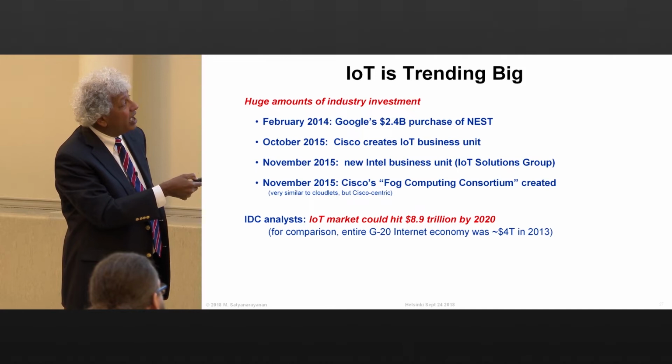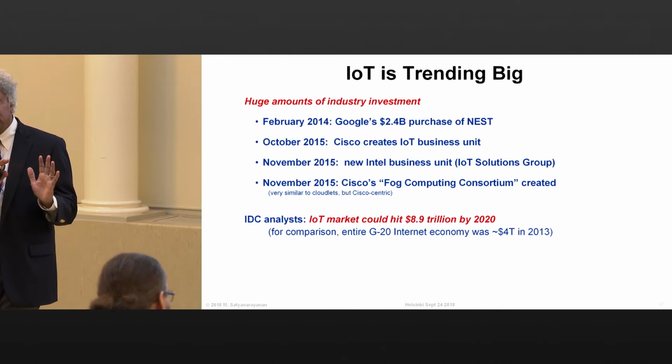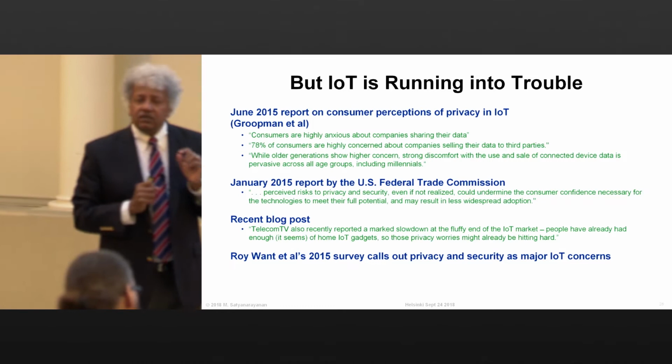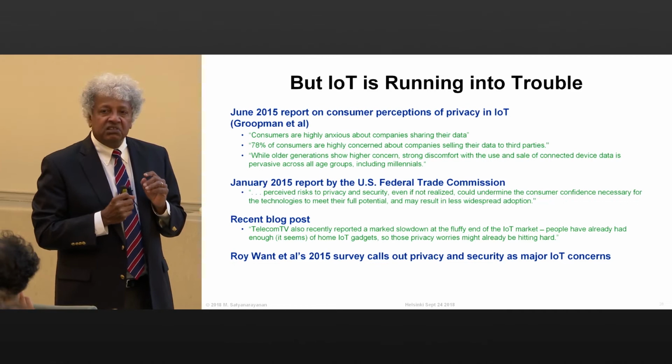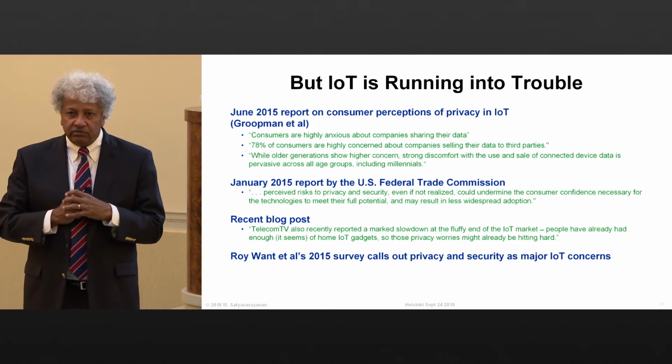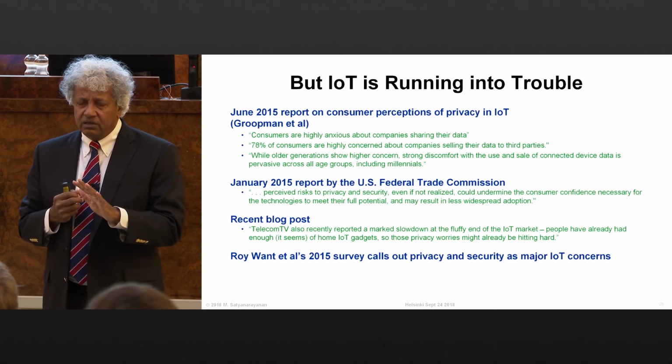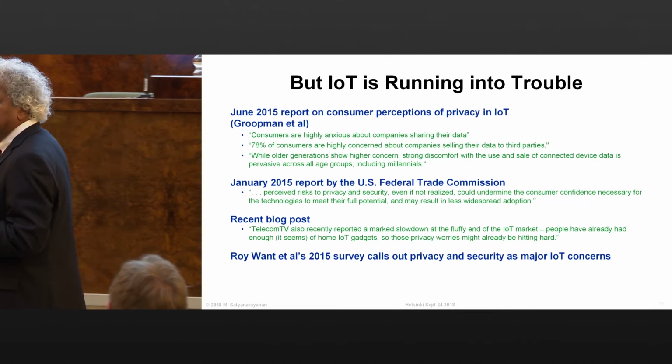So these are all projections. Even if they're off by a factor of two, or even if they're off by a factor of three, the numbers are still scary large, okay? So it's very interesting to note that industrial applications of IoT, no problem. They're happening very well, and they're going to continue. But the projected adoption in homes by people has slowed down.